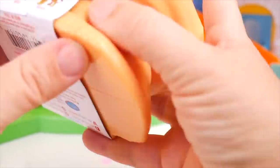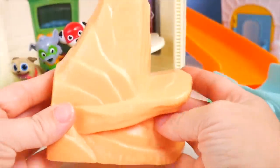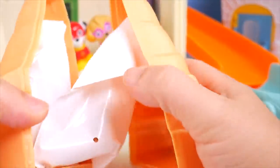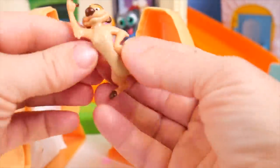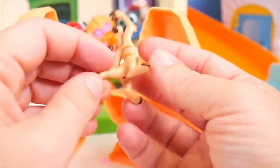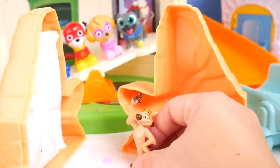Time to unwrap here. Okay. And let's take off this cover. There we go. This is super neat because it looks like Pride Rock. Wow. Let's open up here. Check out who's inside these surprise bags. It's Timon! I love it, how exciting. Here's Timon standing up. He's gonna wait to see who's in here.